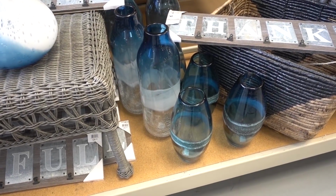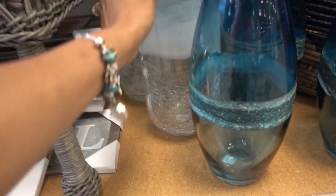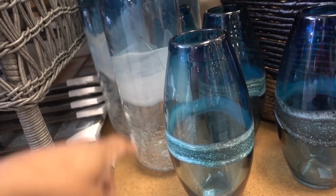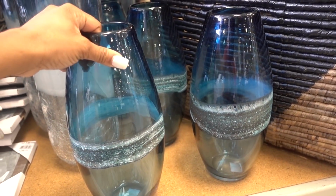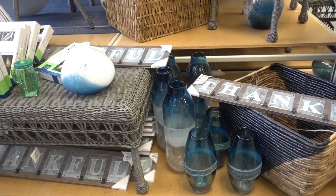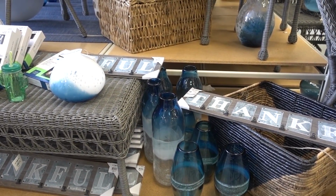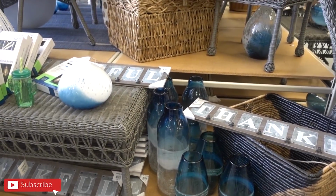So I'm thinking about these two little pieces right here. The only thing is that I don't, oh, that's broken. The only thing is that I don't want it to be too matchy in the room, you know? Plus I don't know how high that tall vase would be from where the TV is mounted on the wall, where we're gonna move the wall to, so we will see.